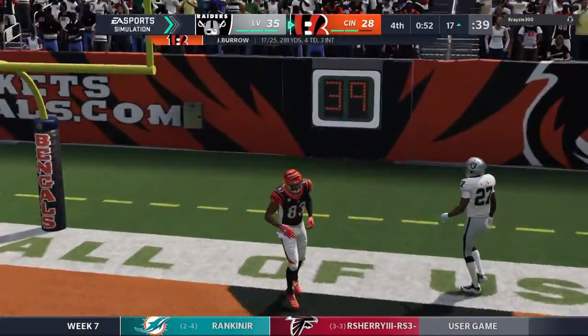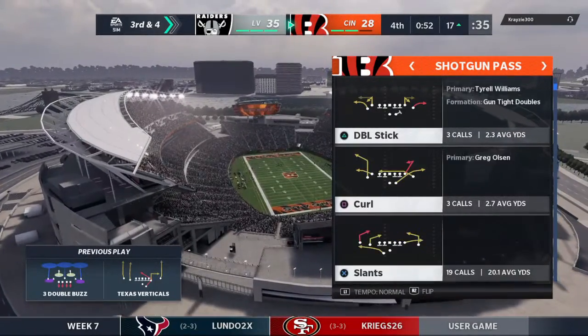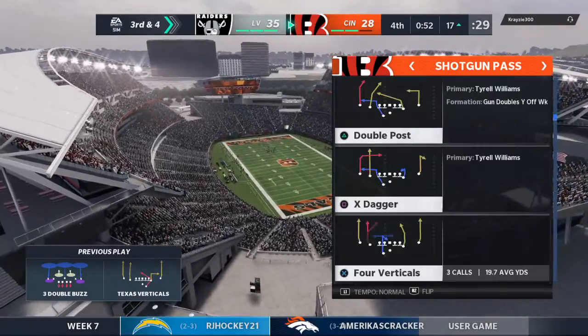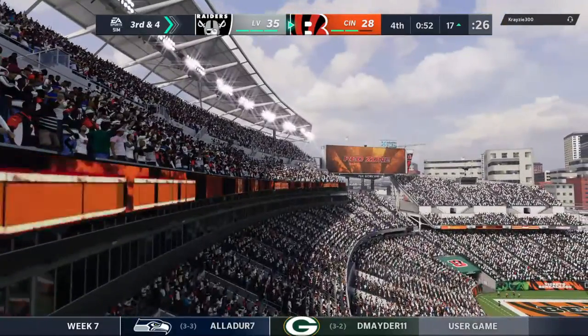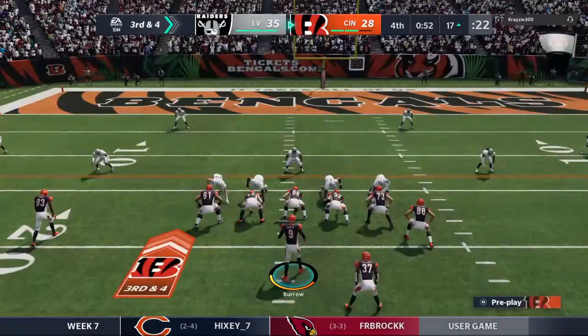Looking end zone, but it's incomplete. Tyler Boyd, the intended receiver, and it's 3rd and 4. We've seen that the deep ball's been a part of their game plan all afternoon, but they've had trouble hooking up on it, unable to successfully find the end zone over the top. Here's the 7th play of this drive. This is 3rd and 4.